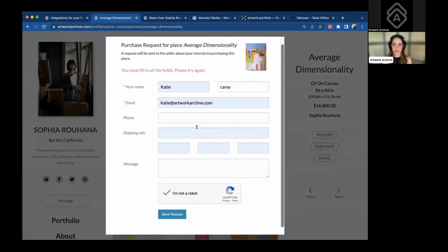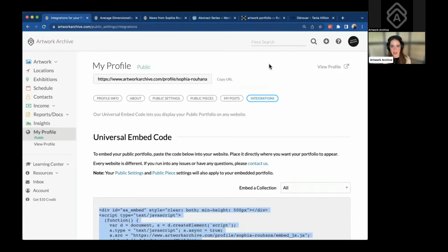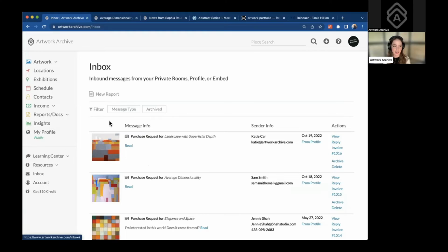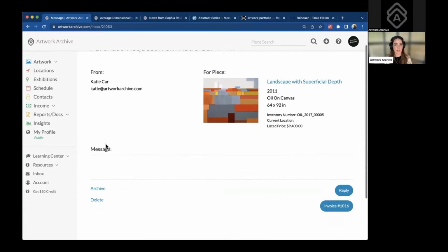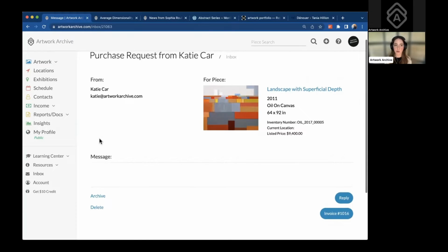So once you click purchase, I'll show you. And if it's not working, we can just go ahead and go to the inbox. So when we come back to our main page, this message will show up in your inbox on the bottom left-hand corner. And when you click into it, you'll then see any new messages, including purchase requests, piece inquiries, notes from a shared online viewing room, or just general messages.